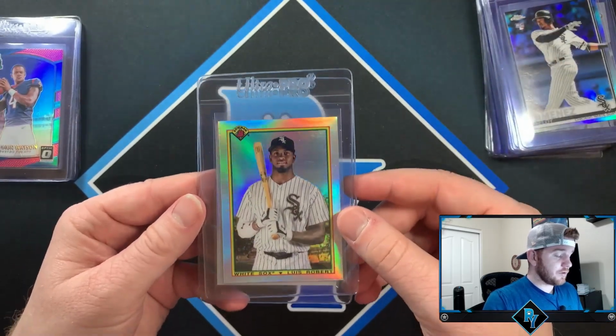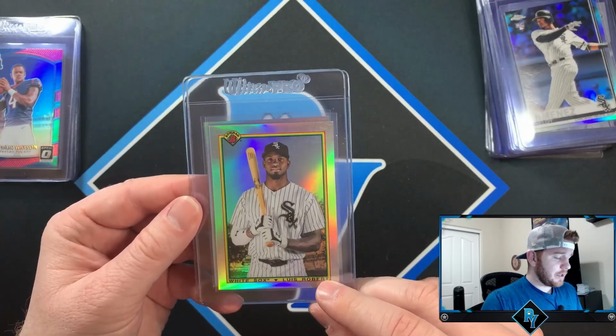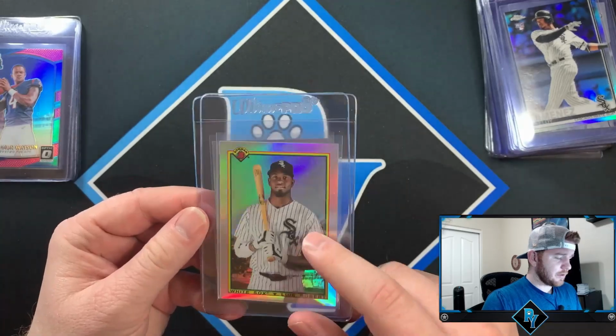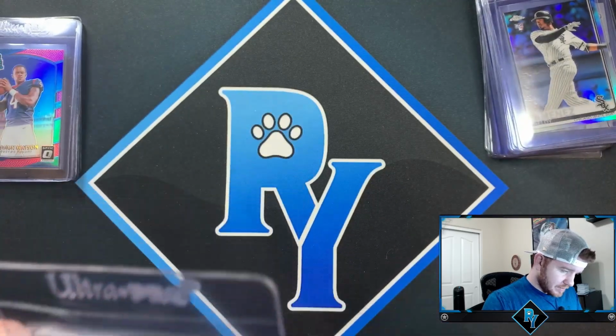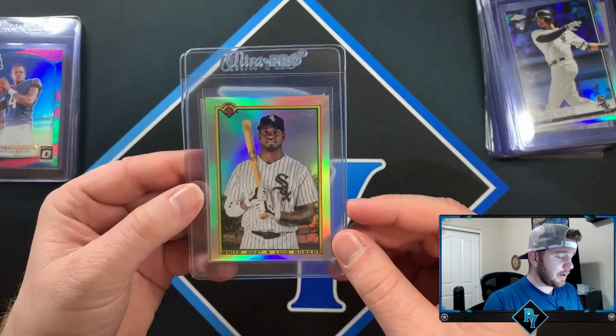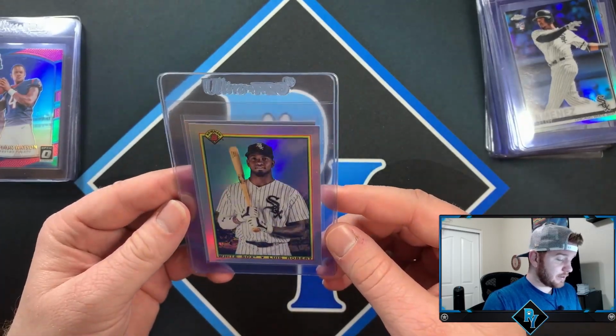And then the last two are both Luis Robert cards. This is the 2020 Bowman Chrome, 1987 Bowman throwback. So really cool there. I think it's 87. Let me see. Or maybe it's 1990. I can't remember the year off the top of my head now. But I really think that's just going to look really cool in a slab, and it should get a 10. This card's really nice.